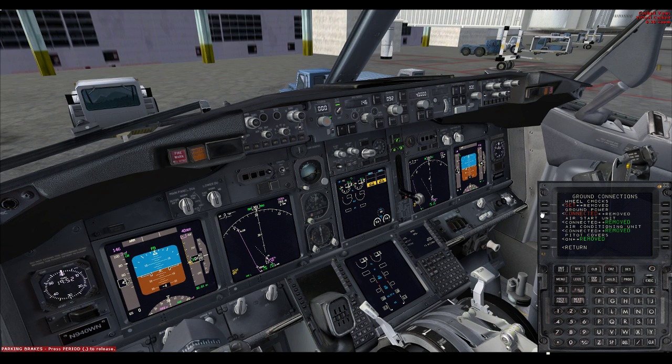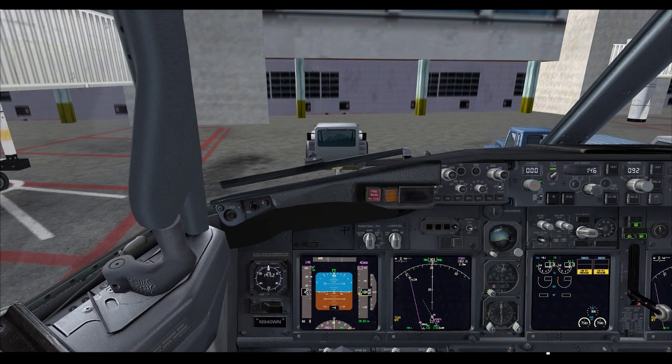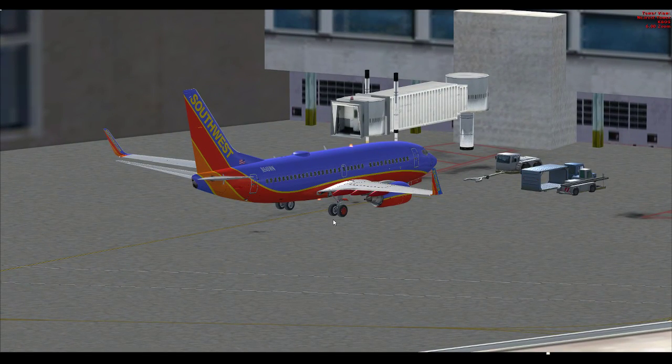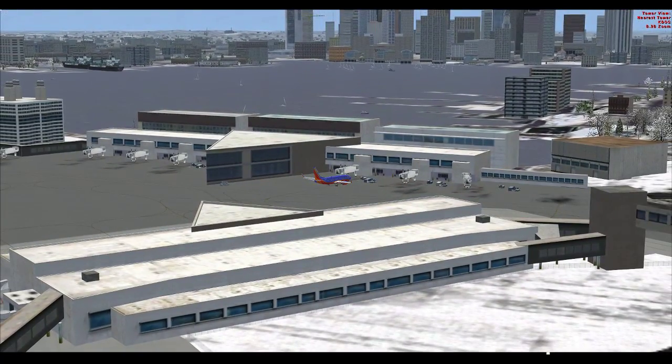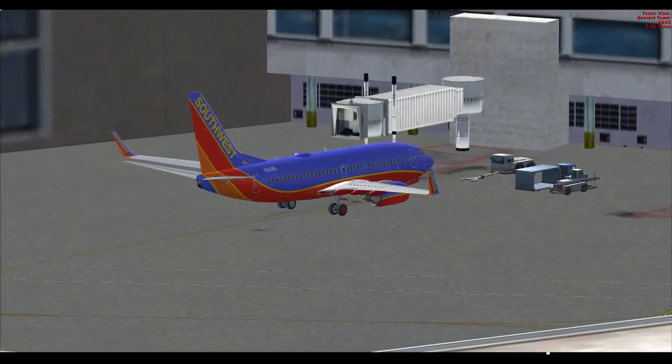Actions, pushback. And ground, cockpit. Go ahead, Captain. We're all set to go up here. We've been cleared to push and start at your discretion. Right in there, ready. Clear, doors closed. We are ready for pushback. Please park and brake, please. Okay, parking brake is on. Cleared to push. Brakes off, here we go.